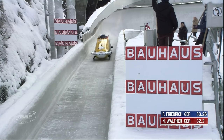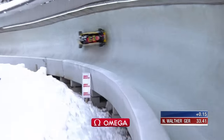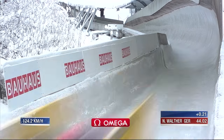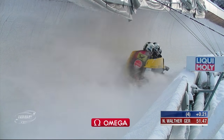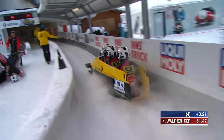Good exit here. And Nico Walter, he knows how to get down these tracks, but he just dropped a couple more hundredths. That's not going to help. Try to get control of the sled. Speed late. Low line in corner 10 compared to his teammates. Boy, he's off the pace here. The only man in an FES four-man sled. His teammates are both in Vanelbilt sleds. And across the line, fourth place. 21 hundredths back. Didn't do bad at the bottom.